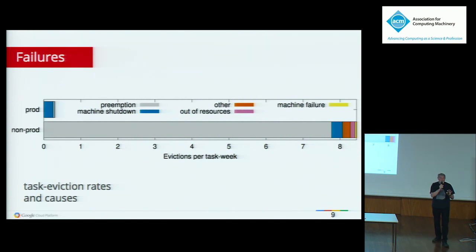The first thing I need to do here is to tell you the difference between production jobs and non-production jobs. For the purposes of this paper, a production job is something that, think of it as an instance of Gmail or web search or Google Docs. It's typically a user-facing application. It runs at what we call production priority. It gets full unfettered access to the raw resources on machines. And then there's everything else, which we're calling non-production.